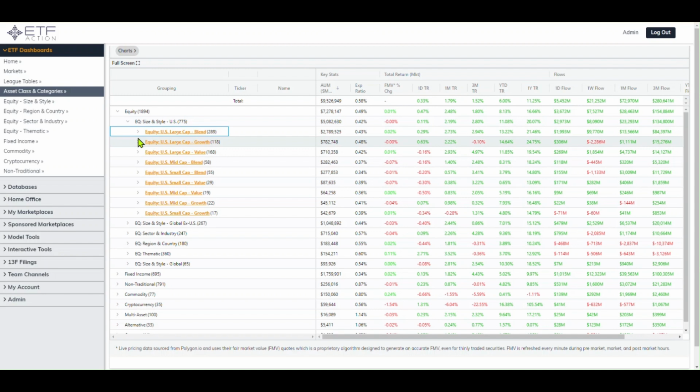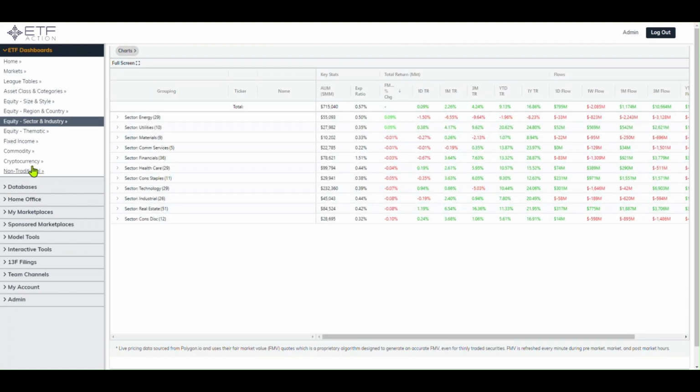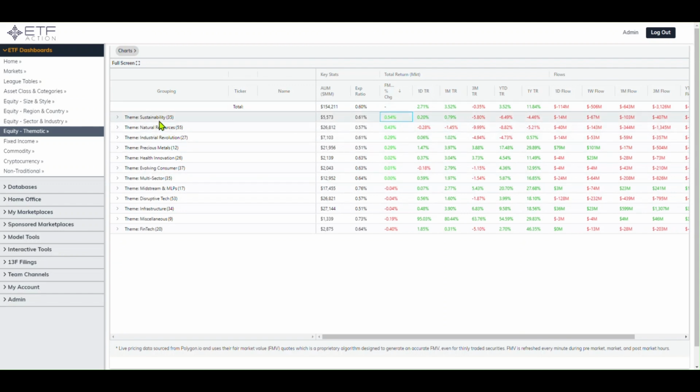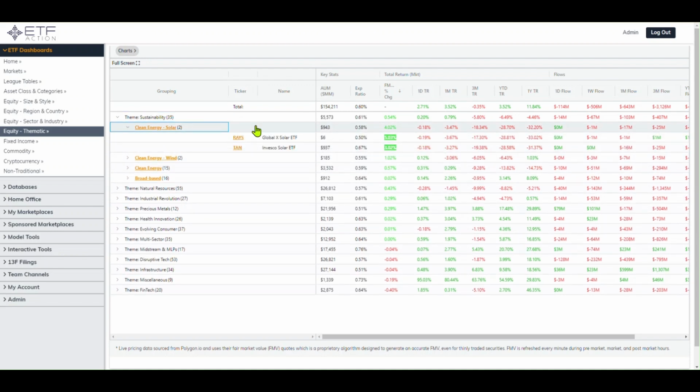Why is that important? Well, now I can come to any one of our dashboards. Let's say you want to know what's going on with sector and industries pre-market. You can come to sector and industry and see what's happening. Or if you want to see what's going on with thematic, you can come in here and you'll see that fair market value price change. And you can see, based on the debate last night, a lot of the clean energy ETFs are trading up quite a bit. So I can see the solar ETFs are going to probably open very high because we're starting to see the bid-ask much higher than last night's previous close.